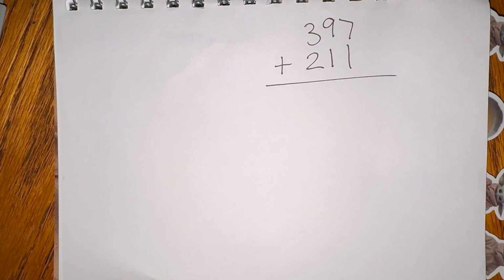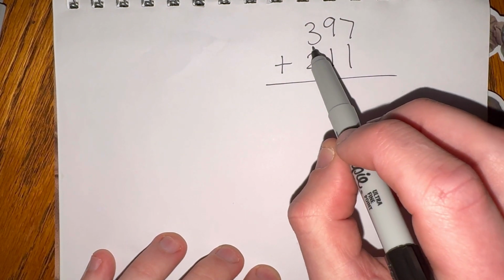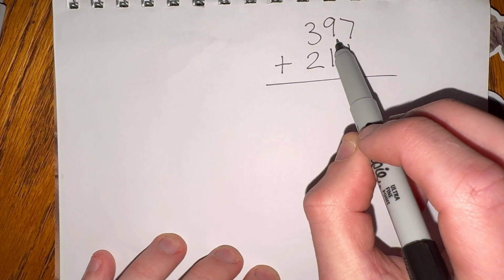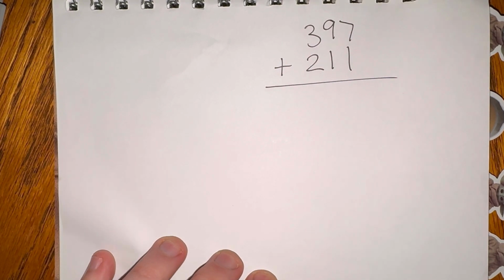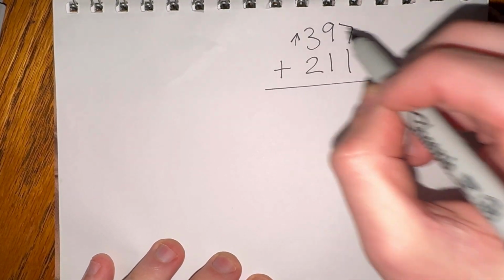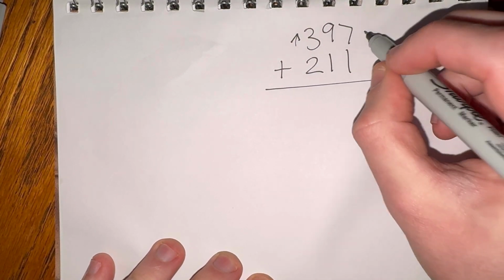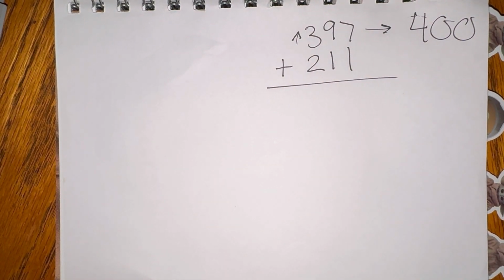I want to round these to the nearest 100 because my question was, do we have more than 600 pencils? So first, I'm going to take 397, I have a 3 in the hundreds place, and I go right before it to the tens place. There's a 9 in the tens place. Here we're going to remember our saying, 5 or more raise the score, 4 or less let it rest. 9 is higher than 5, so we are going to round up. The next highest 100 from 397 is 400. So we would round 397 to 400.